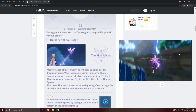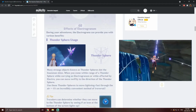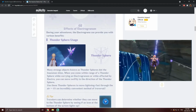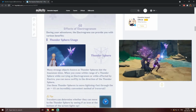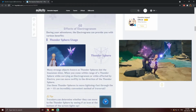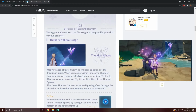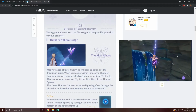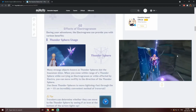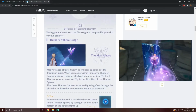Okay, so that's exactly what it is, huh? We can see our little Electrogranum companion there. So we use those. Like I said, it's not completely similar to the ones we get in Mondstadt. Like we had little wisps and then we can create a wind current and whatnot. This goes beyond that, but it's used as a method of traversal, which is cool. While carrying an Electrogranum or while affected by Electro. So I guess if you're affected by the Electro element, you can do it as well. I don't know if you'll be able to use your abilities, but let's just assume for now we're going to be using our Electrogranum to move lightning fast through the air, which is cool. So we can get to probably higher spots really quick and whatnot, so that's quite cool.